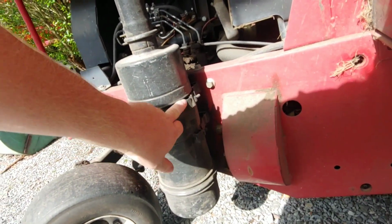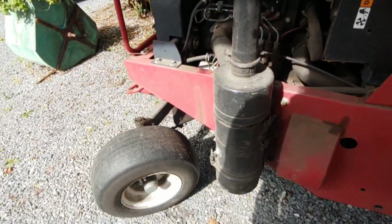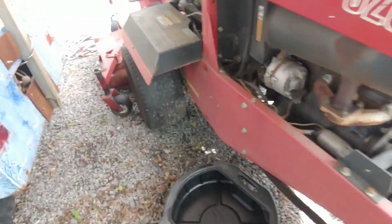Looks like we got a crushed air filter. I wonder when that happened. Must have been before I had it. Wonder what the oil bath in there looks like. I've never checked it yet. But let's get the oil drained.